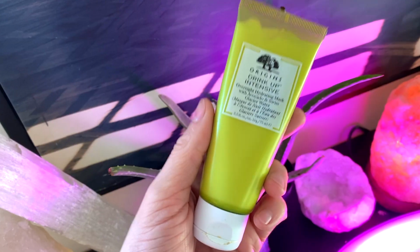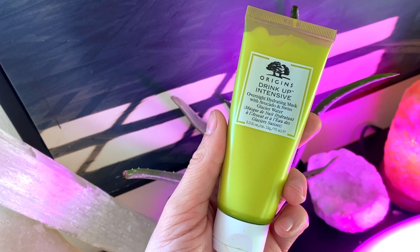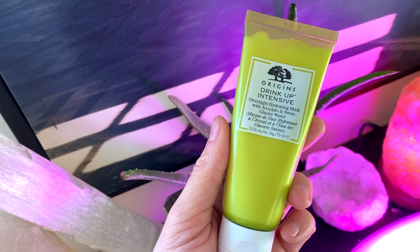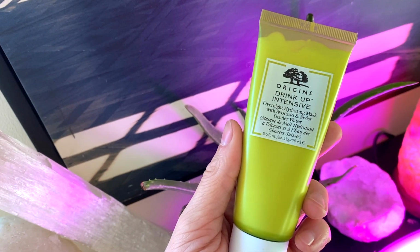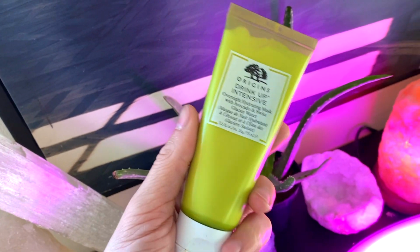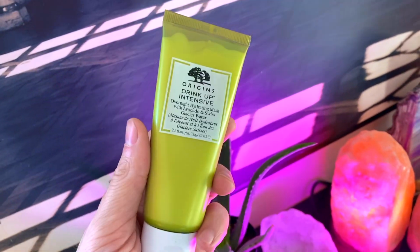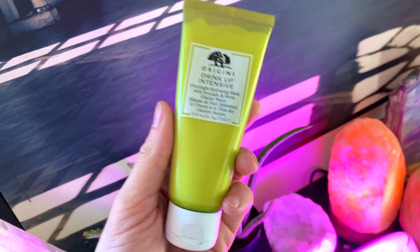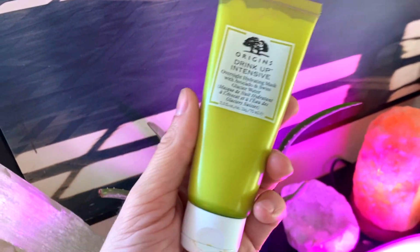That is not right. Now, if you're a real OG watcher of mine, you know I've talked about this face mask dozens of times before. This is the Origins Drink Up Intensive Overnight Hydrating Mask with avocado and Swiss glacier water. Now, that does sound very fancy, but at the end of the day, I'm telling you, you guys, this is the most hydrating overnight mask I have ever used, hands down.